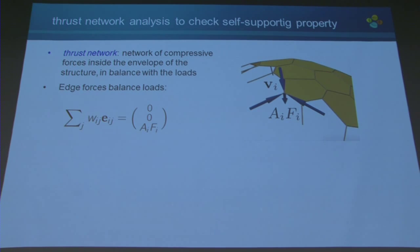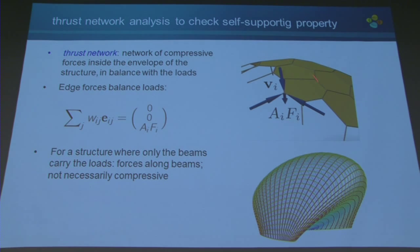And one way of doing it is a so-called thrust network analysis. A thrust network is a network of compressive forces which is inside the envelope of the structure and which balances the load. So these are here the edges of this network. We have here the forces, and actually these forces counterbalance the self-weight of the structure. They hold it. And if you can find such a thrust network, this will stand. It will be self-supporting.